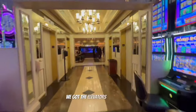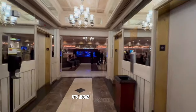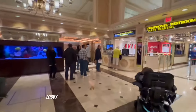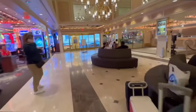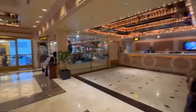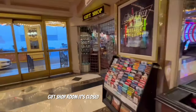We got the elevators here. This is the remodeled area where I'm staying at. It's more remodeled rooms. You got a fish tank here. Lobby area, Four Queens box office, and Avis car rentals. The lobby area. Gift shop. It's closed. It was closed yesterday too.